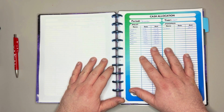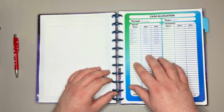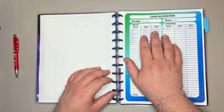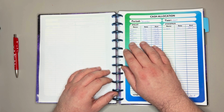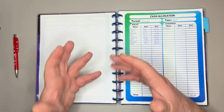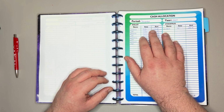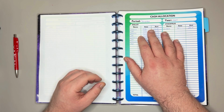Then we come to the cash allocation. As I explained earlier, this is just where everything that I'm taking out of my account for my wallet and my stockpiles is going. For the wallet, I have $100 every week earmarked for groceries and $100 every week earmarked for cash. That cash, as far as I'm concerned, is a sunk cost. Once it's out of my bank account, I do care where it goes, but at the same time, I'm not going to track it because generally those cash expenditures are things that are entirely discretionary. I rarely spend cash on absolute necessities.